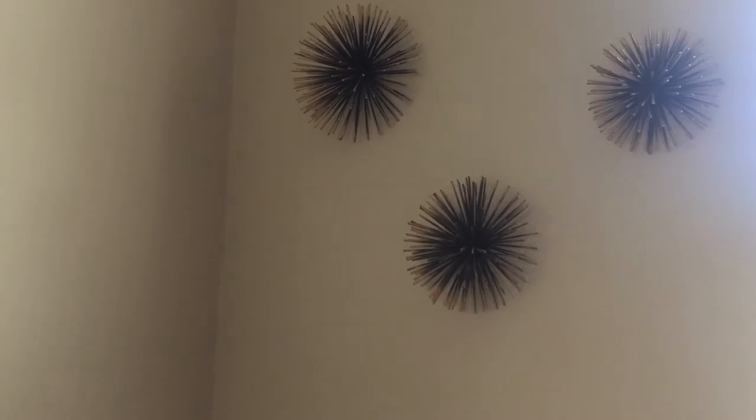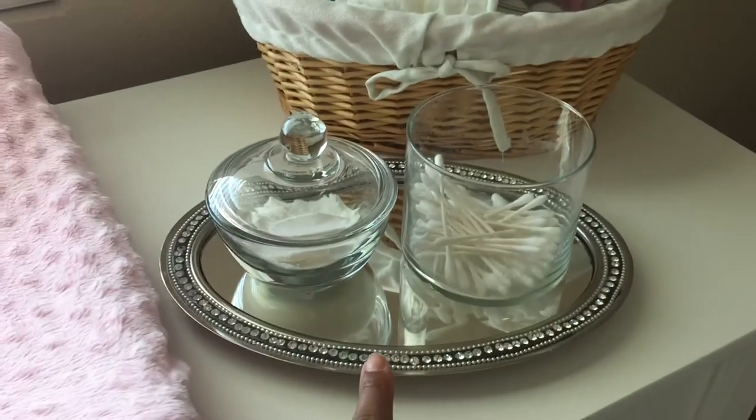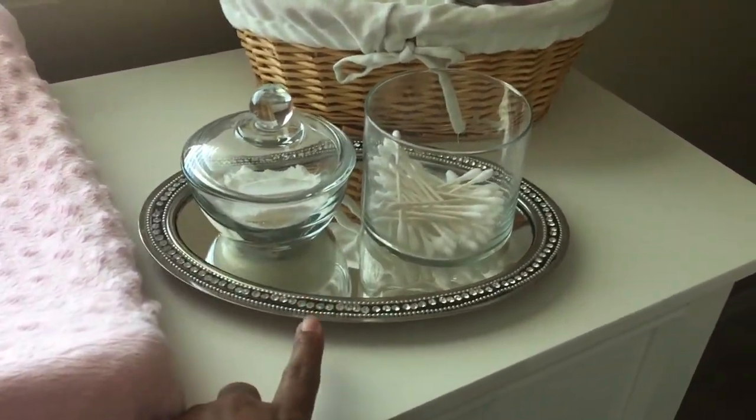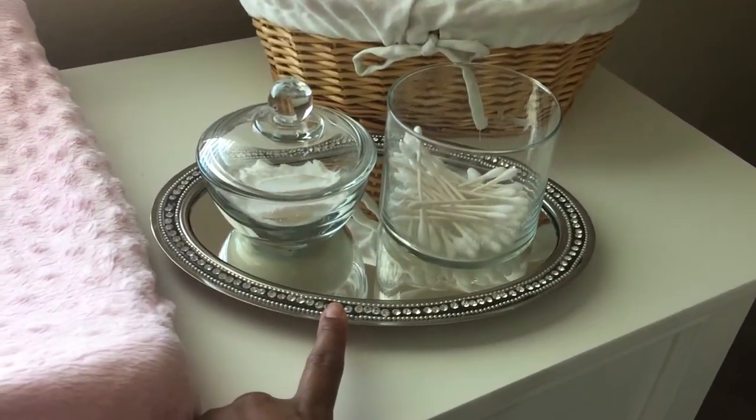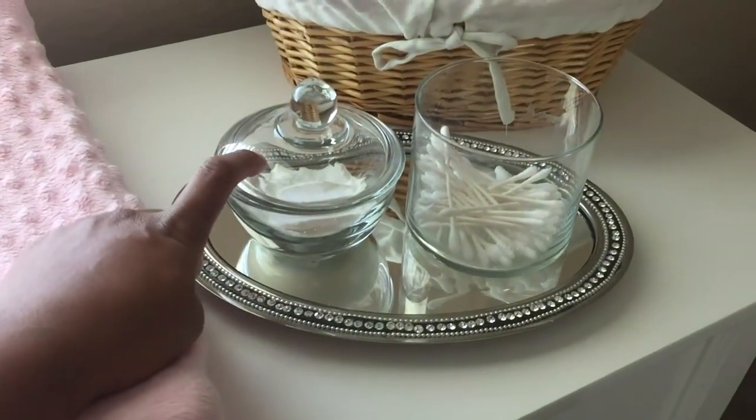And moving up, I have the sea urchin wall hanging picture type things, I guess, and I got that from Target as well. I have her changer and her slipcover. They're both from Target. And right here I got this from Target. It's a mirrored tray. I thought it was really cute and girly, and I have her baby powder in here.